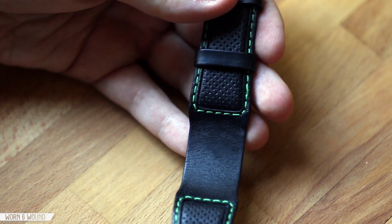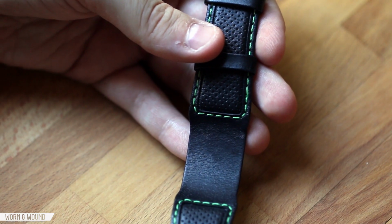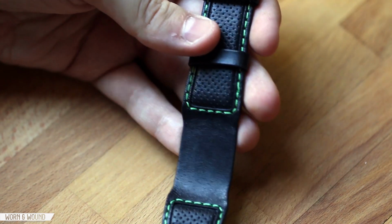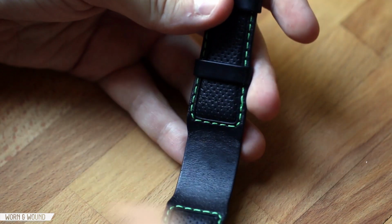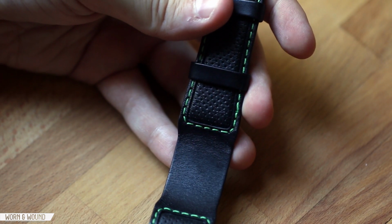It is sort of a proprietary system, but they are at least filling it out slowly but surely with some cool options. So I think it's a different approach. I like that they thought through the process of these straps a little bit more than I think most people do.